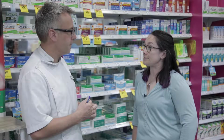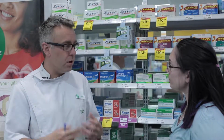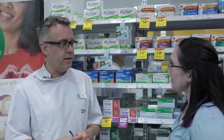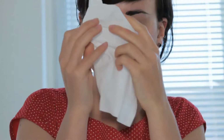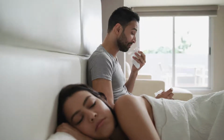Hay fever is a collection of symptoms that is really just the body reacting to pollens and dust and whatnot that are in the air this time of year. Commonly the symptoms are a runny nose, itching, sneezing, and a sore or itchy nose and throat. Possible headaches sometimes, and just a general feeling of fatigue.